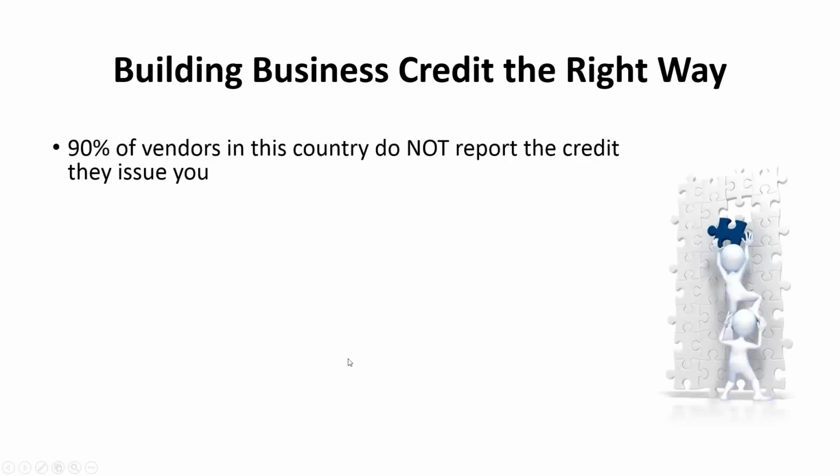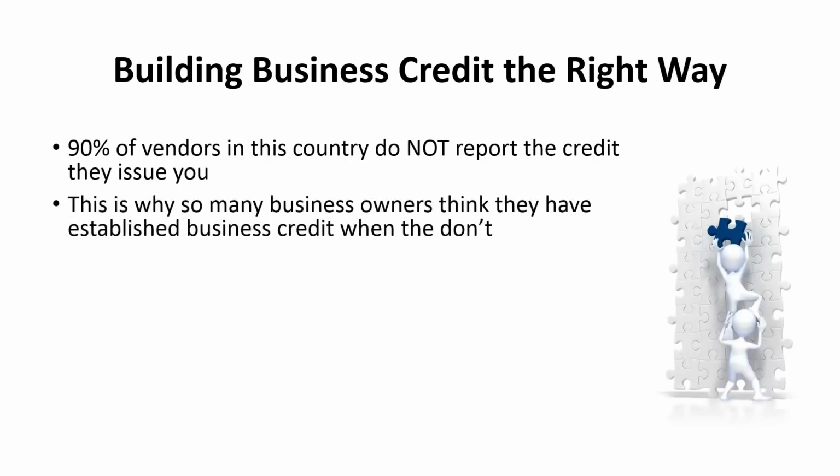So 90% of vendors in this country do not report the credit they issue. This is a very important statistic. I'm being very conservative here. Everything I've seen on this topic shows 90 to 95% of actual vendors don't report. So just because you have credit with a vendor, that doesn't mean that they actually report the credit to the reporting agencies. This is why so many business owners think they have established business credit when they don't.